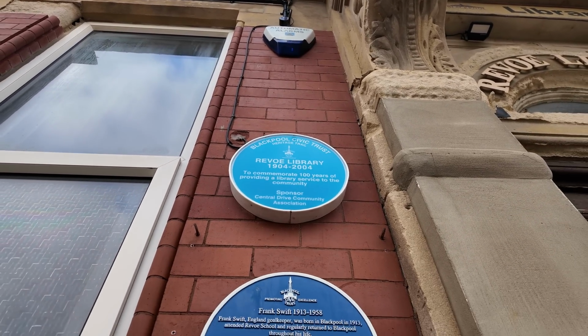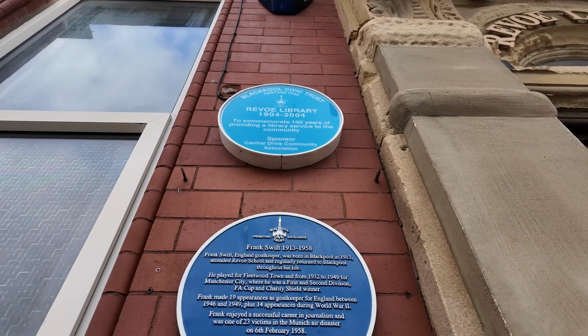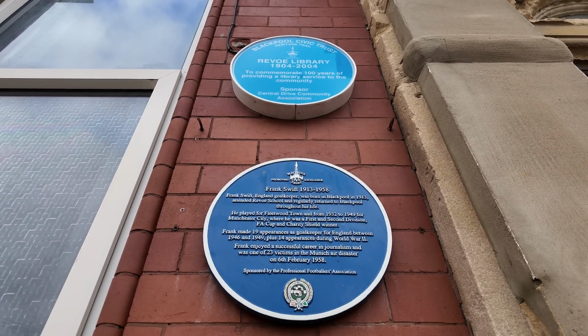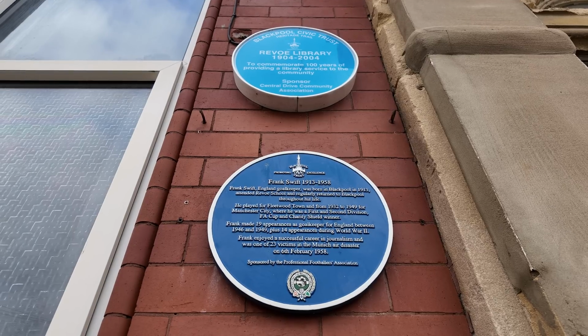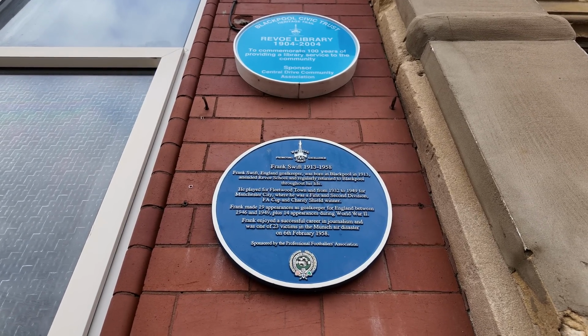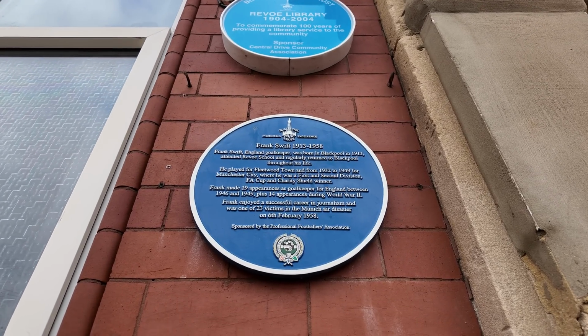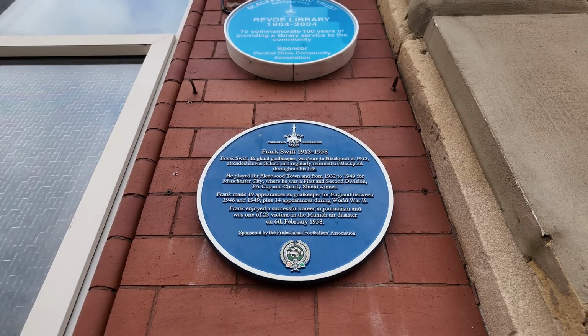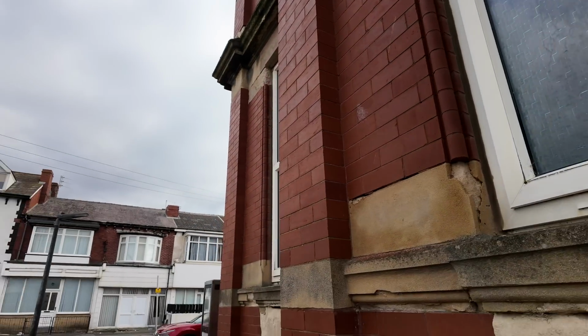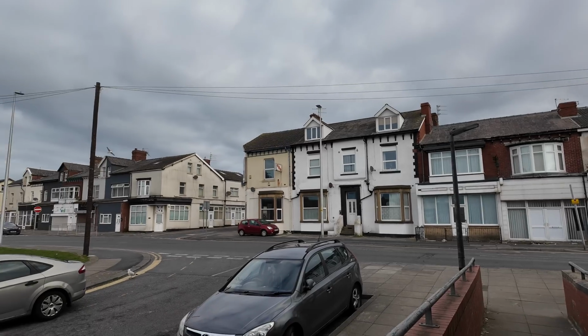There's also a tribute to Frank Swift, England goalkeeper, born in Blackpool, and he was one of the players on the Munich air disaster. Yeah, look at that there, one of 23 victims. Yeah, Frank Swift. So okay, let's turn you around and we'll have a little look this way.